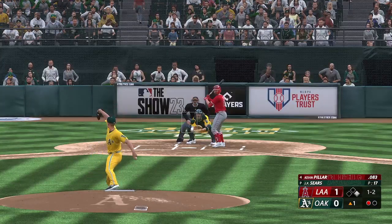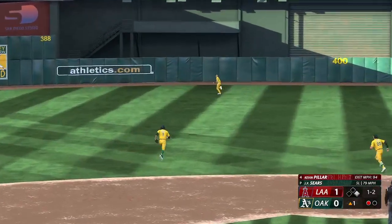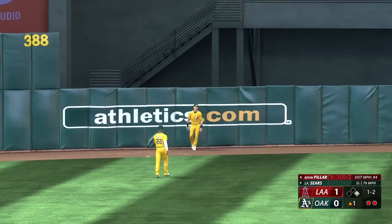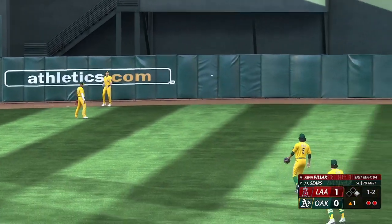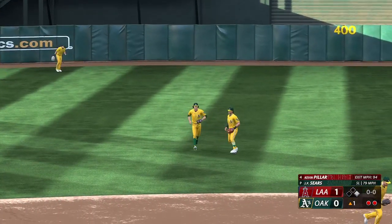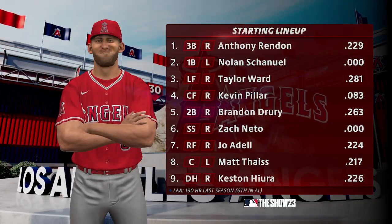Here's a 1-2. Drilled out towards left center field. That's well struck. This one's got a chance. And brings it in at the wall. All right, let's take a look at the Angels lineup.